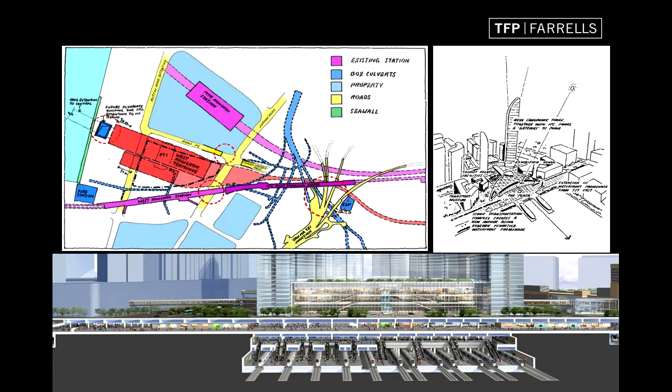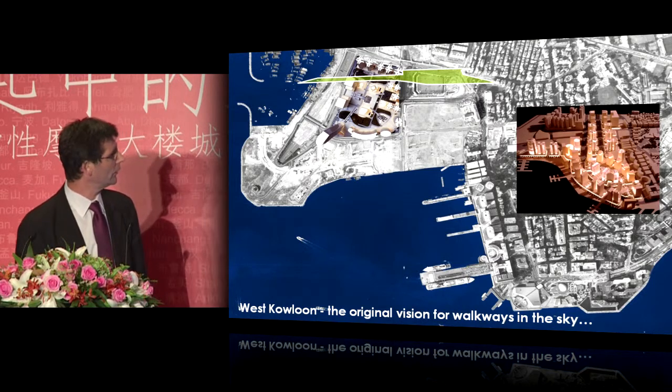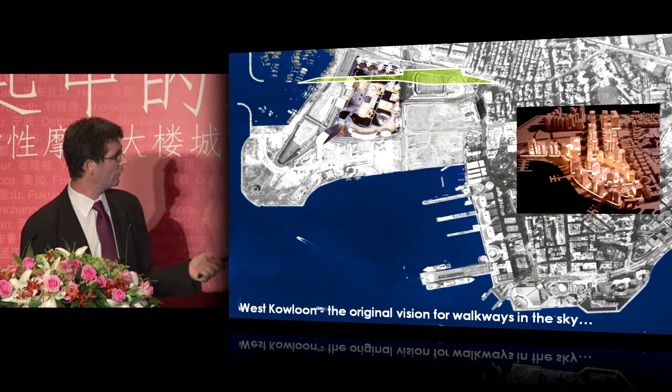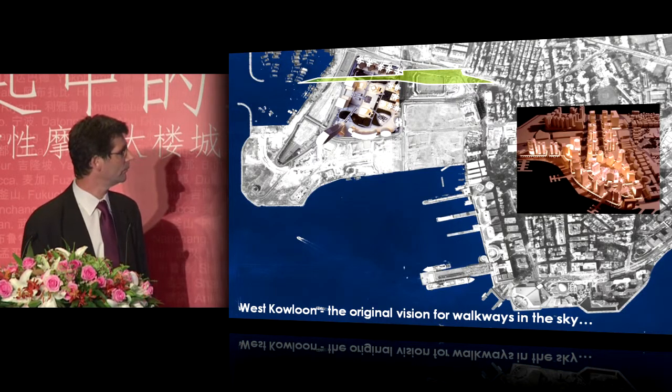You can see here that's the current configuration of the peninsula. So there's a whole number of transport facilities which go into this piece of reclamation. Some of them have now been completed. Those two, and the center one is still under construction. You can see a slightly more detailed view of the peninsula here. And the project we got involved in first when we came to Hong Kong was Kowloon Development, which is the development over the top of the railway station.